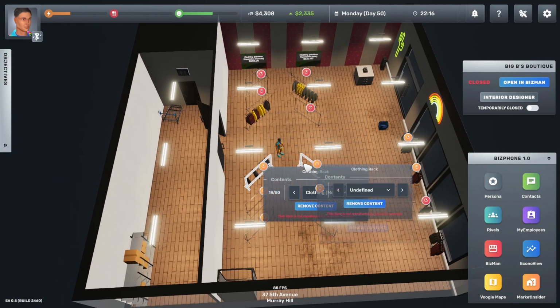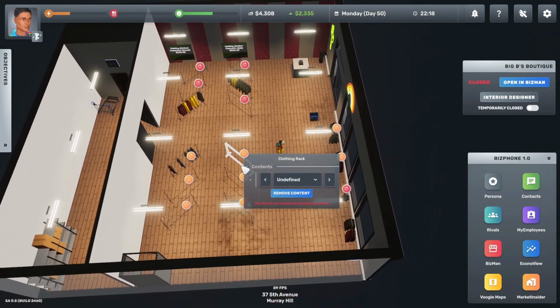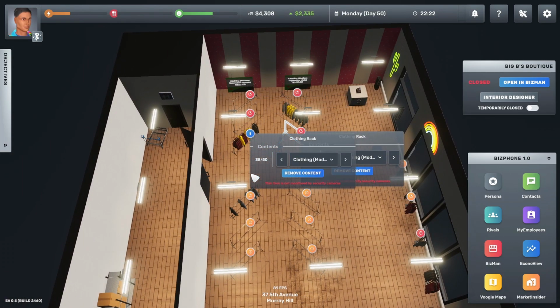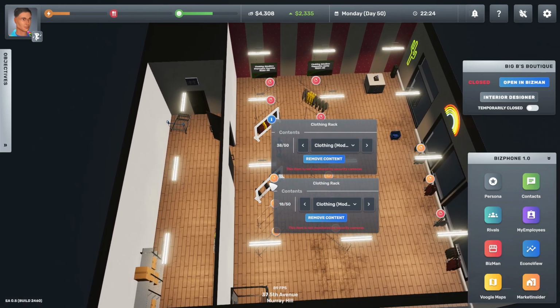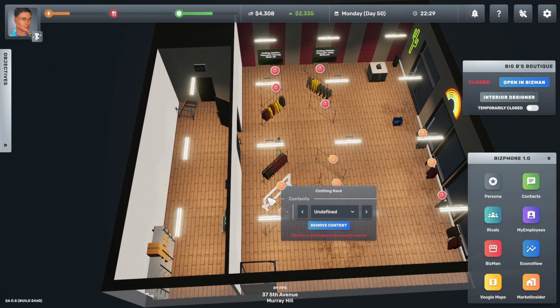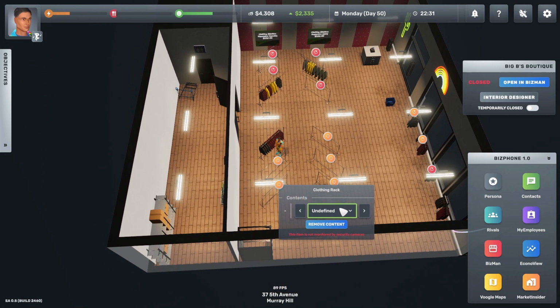Okay, there we go. The new racks are in. Now we need to say what's going to be on them. So on this side, hang on, what's that? That is the female expensive clothing. So over here, why don't we have the female cheap clothing? So there we go. Automatically it restocks itself, which is exciting.